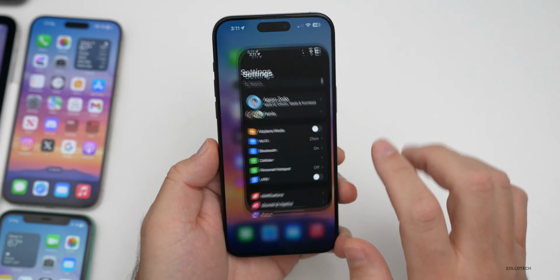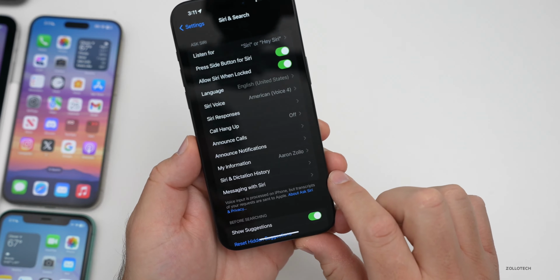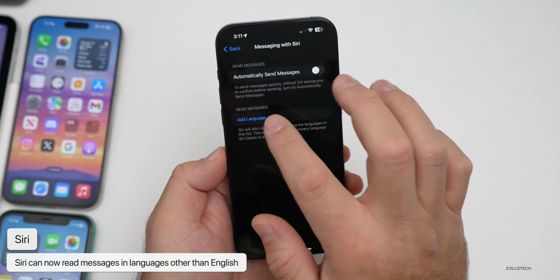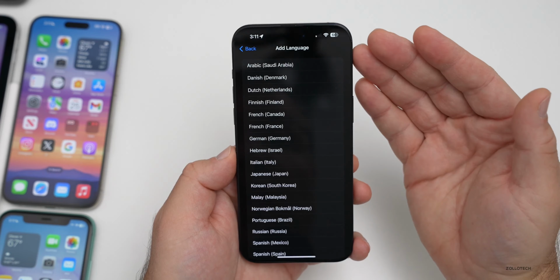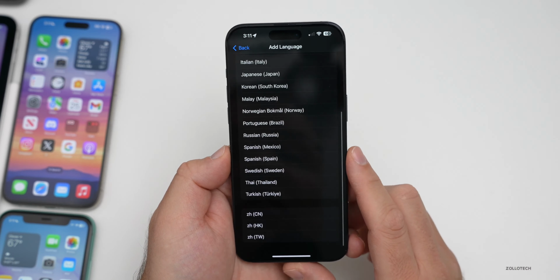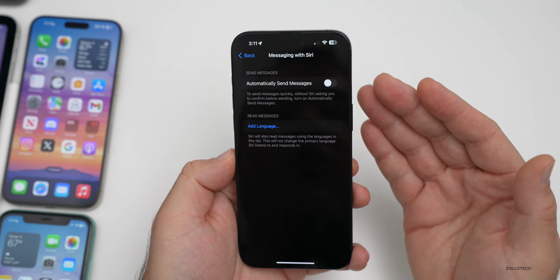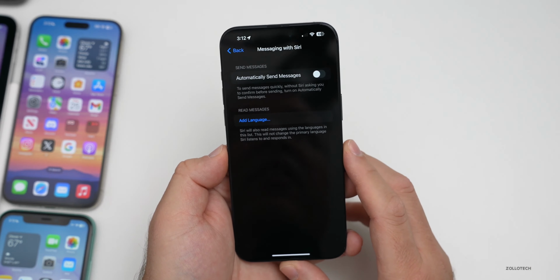Within Settings, we have some new options for Siri. If we scroll down, go to Siri and Search, now we have an option for messaging with Siri. We have options we had before, like automatically send messages, but we also have an additional option for adding a language. We can now have Siri read back messages in Arabic, Danish, Dutch, Finnish, French, all the way down to Turkish and Thai, and maybe they'll add additional languages in the future. Hopefully they add this across iOS, as I know this was limiting in different countries with different languages, but it's great to see that addition.